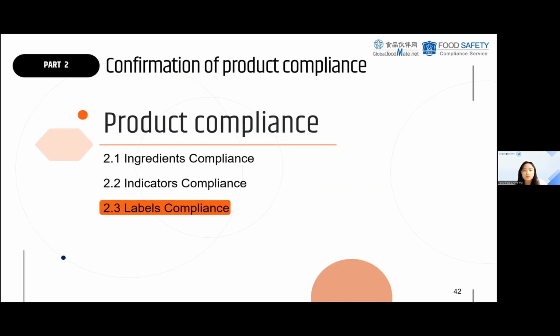The next part is 2.3, labeling compliance. And Lisa will give a detailed explanation of this part from the point of view of regulations and standards later on, so I won't go into detail about it here. I just want to show some unqualified status.